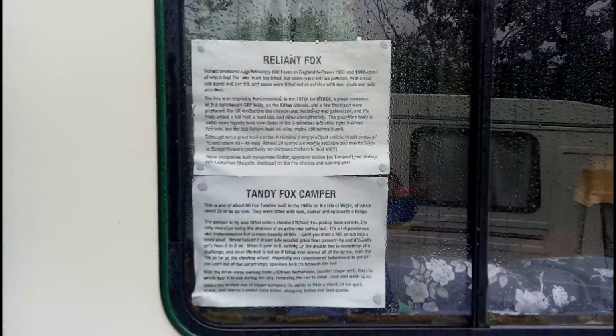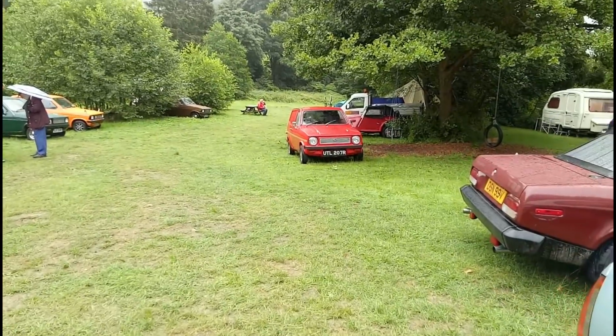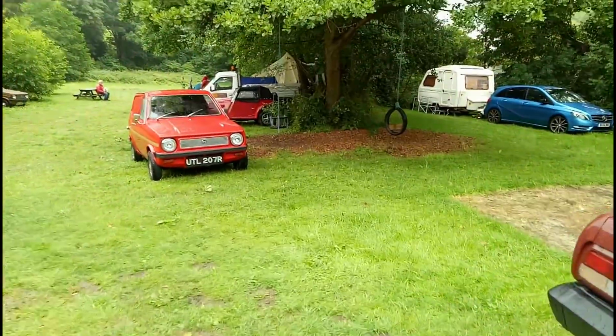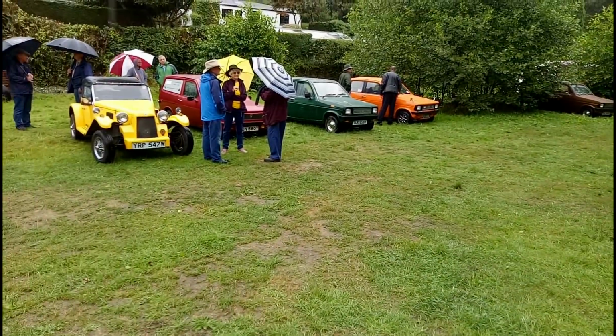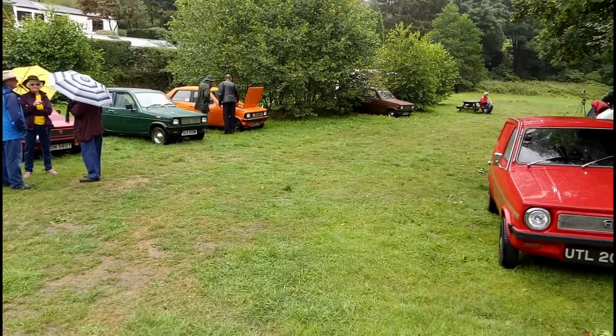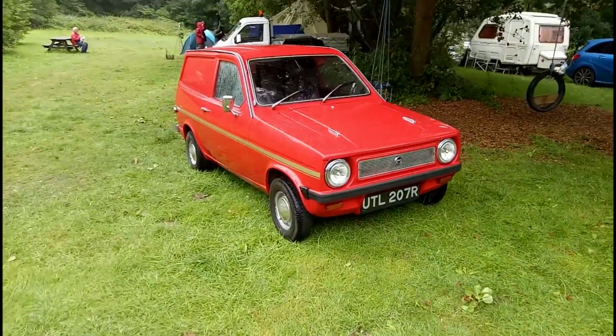There you go, want all the facts? Plenty of facts there. There's also a TR8 here, but mostly this is the kitten section. That is a Tempest, which is based on a Fox or a Kitten chassis. So these Reliants have all of the wheels.